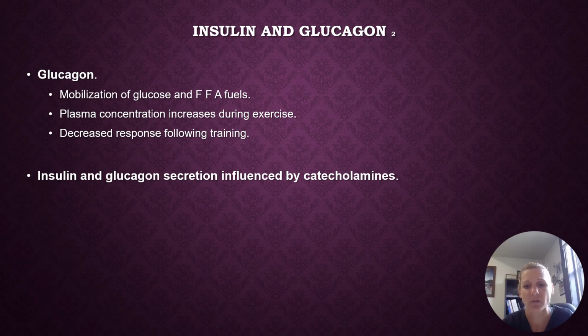Again, when we think about how these hormones are going to work together, you either have one on or the other on at all times. They'll never be released together because they work in opposition. So you either have one going or the other one going. But they're also going to be influenced by those catecholamines that we talked about.